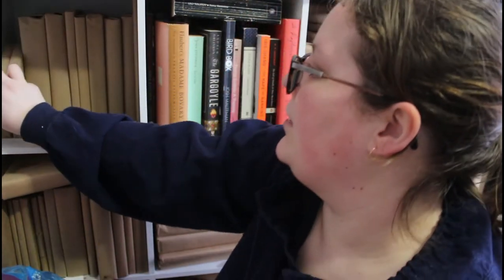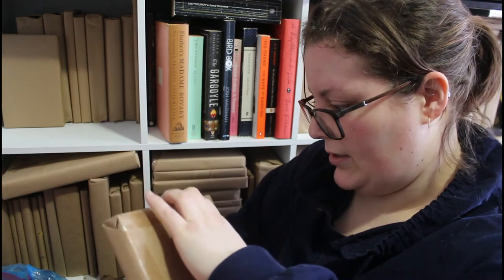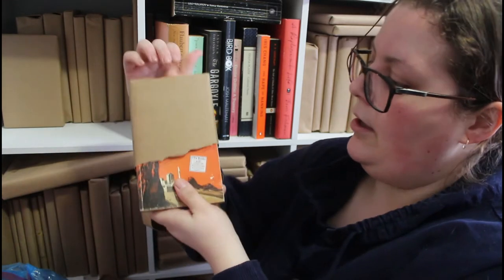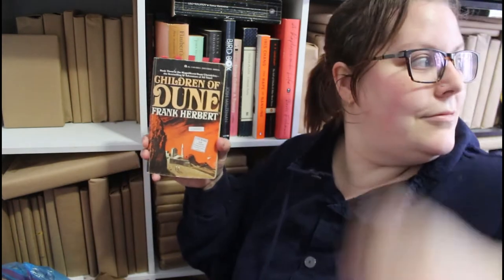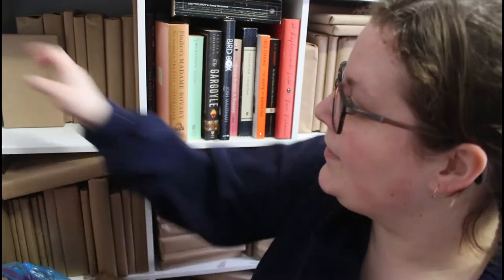Let's see what's back here. Also, we have some mass market paperbacks in these. I didn't leave a spot for me to really dig in here. I'm gonna try that. Okay. Oh, it's orange. And it's Children of Dune, which should be on the shelf over there because it's a sequel. But apparently it wasn't, so there we go. Maybe this is another Dune novel.